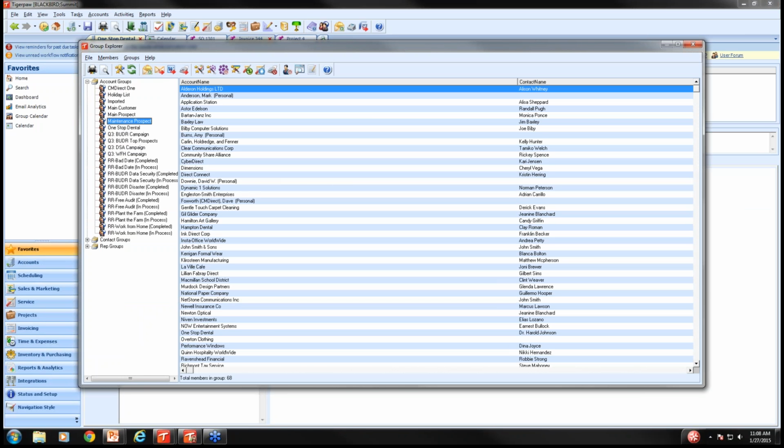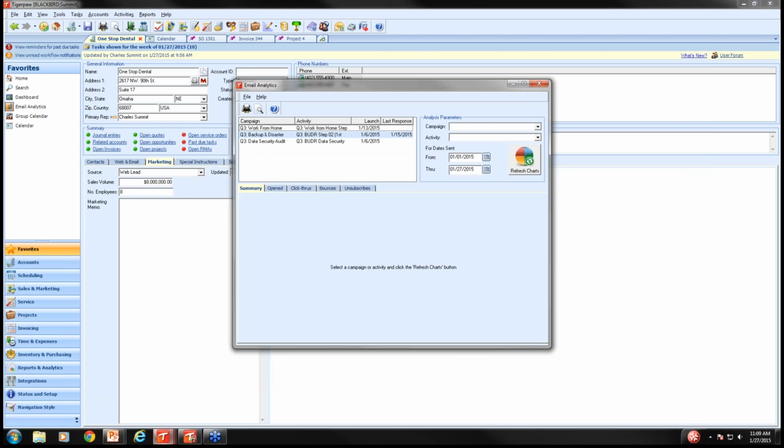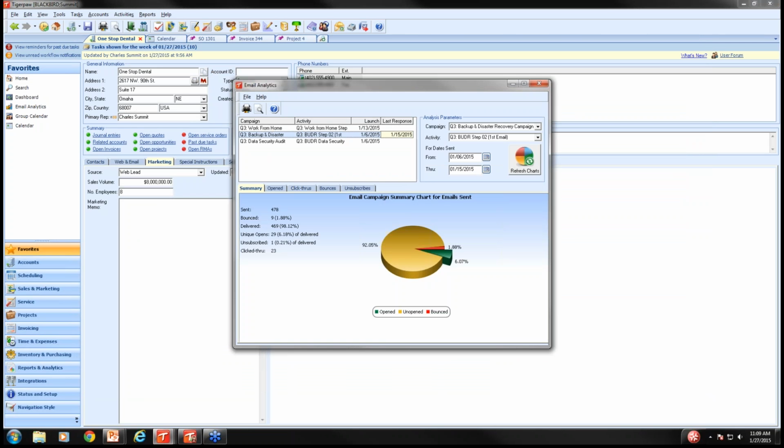There could be hundreds. The point is, I can put these 68 accounts on a marketing campaign where over the course of time, they may be getting several emails, including literature packages, scheduled tasks for the sales reps to make the follow-up calls to send these individuals our marketing message. Now, if you are using email as your method to market to your clients, here's now where you can allow email analytics to help you out. Here we're going to take a look at a campaign. And this particular campaign sent out 478 emails, of which we had 29 unique opens.